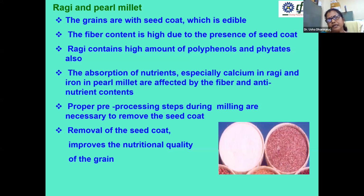for any adult population. But if you think that you have to promote ragi in bakery, one point, and maybe you can think that your ragi should be incorporated as a snack or as a product for maybe children. In that case, what happens is the seed coat is mostly dietary fiber, which prevents the absorption of either protein or the minerals and other nutrients from the grain.